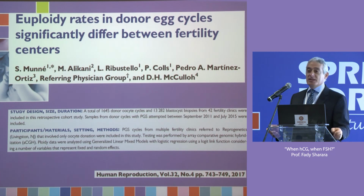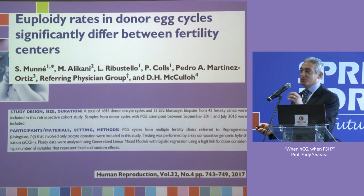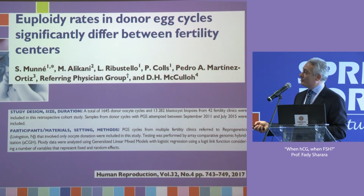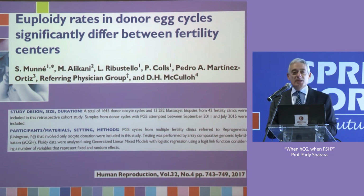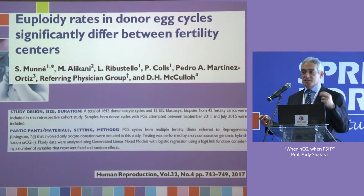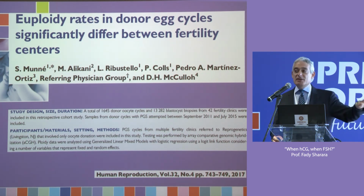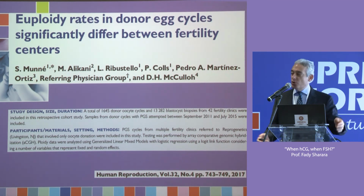And I'm going to end with these 2 studies. One of the speakers yesterday mentioned this a little bit, and I'm going to expand very minimally on it. This is Santiago Munné, who heads a genetics program in the US called Reprogenetics. Not just in the US, it's actually around the world. But they specifically looked at the US data, and they looked at donor oocytes, so they're going to remove the effect of age. All of these are normally younger than 32.